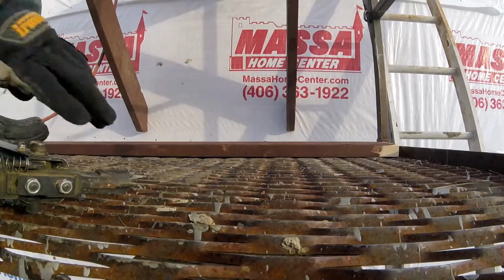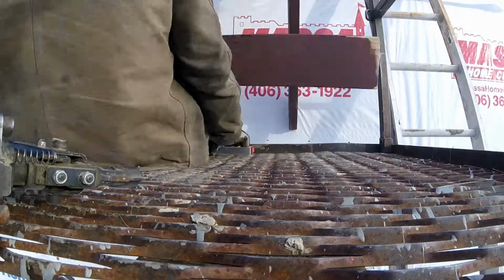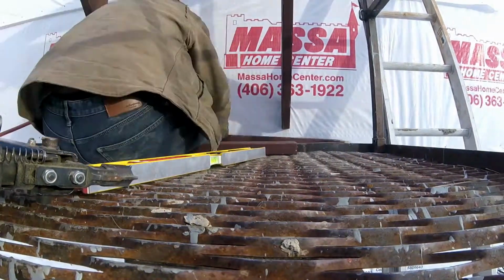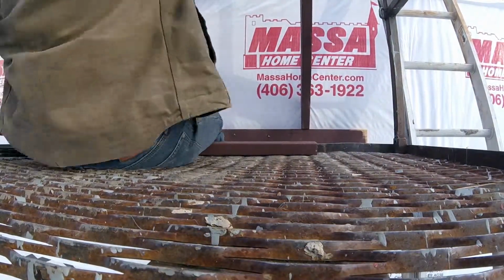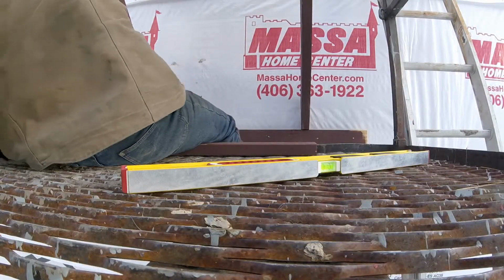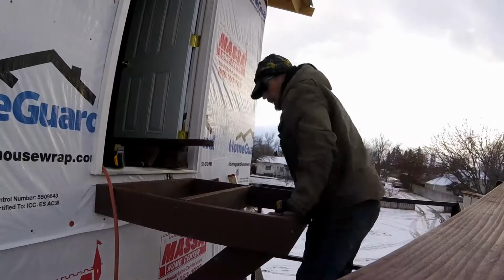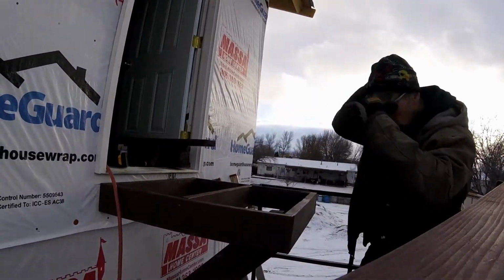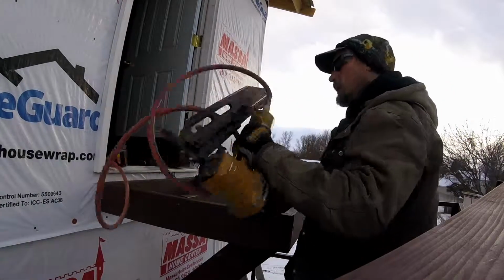Underneath now. That timing. So, deck. First going to put a bunch more screws and nails in it. Don't have any more. Got a couple here.